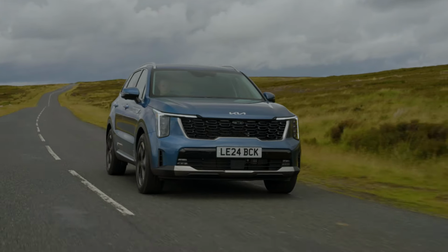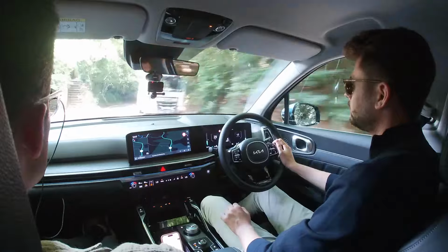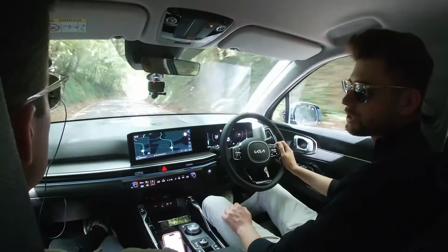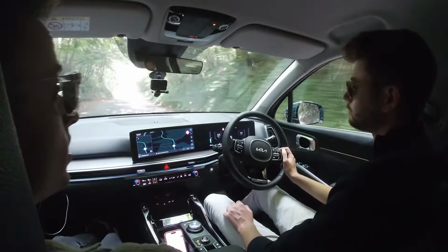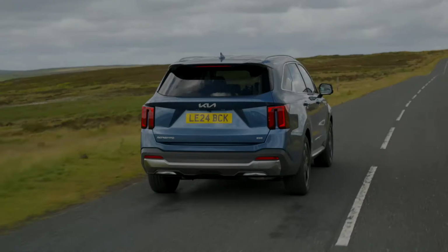Yeah, but I'm not sure about that, because this has got 190 horsepower, which is the least amount of power that you can get from those three powertrains. However, it also has 440 Newton meters of torque. Which is very good, because that means that you can tow 2.5 tons of braked weight, which you can't with the other two. So if you are a towist, then you'll need to go with this diesel option.